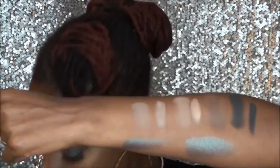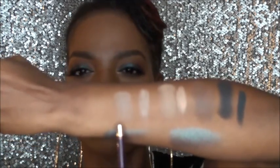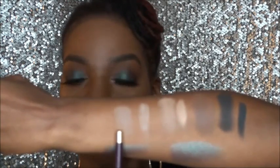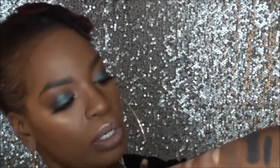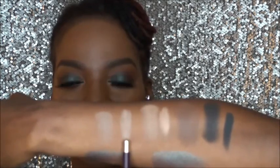Okay, dolls, so now for those swatches. First up, as I told you, this is Indie. This is the most stark color in the pan. I find that this is more on the taupey, beigey side of things, more so taupe, much cooler than beige, so I do like it. There is your brush swatch, and there's your finger. Oh my gosh, you can barely see it. There's the finger swipe right next to it, okay?